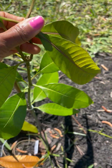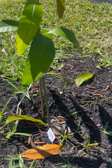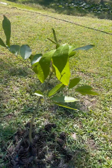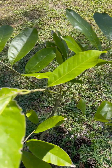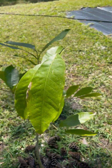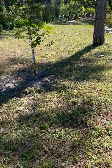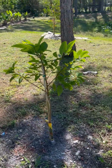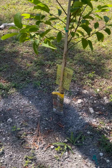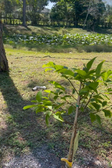I don't know what's going on, but the leaves are turning, so I'm just going to take that off. Yep. And then here is my third ackee tree. A little dry from the sun, but once they continue to mature and get stronger, that will be a thing of the past. And here is my sugar apple. Oh, such a delicious and tasty fruit. Grafted. Again, it's small, but there it is.